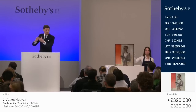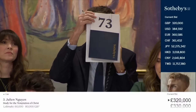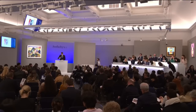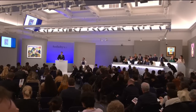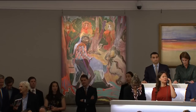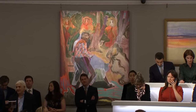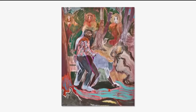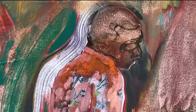Fair warning, I'm selling it to you, Fergus Duff, for £320,000. So, thank you. Your paddle is 73. Thank you very much indeed. Congratulations to them. Moving on, we have lot 4, Maluro Gardens, Baboons, by the critically acclaimed Michael Armitage, who in recent years has received institutional recognition. This is only the second major painting by the artist to appear at auction. As you can see, magnificently hanging at the back of the room here at Sotheby's in London.